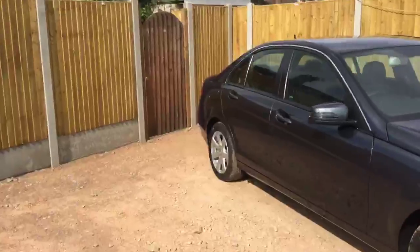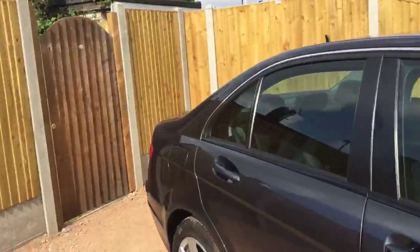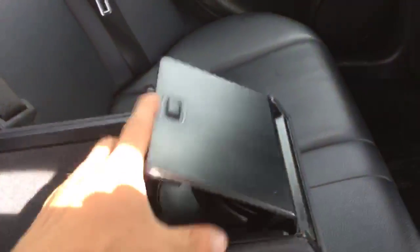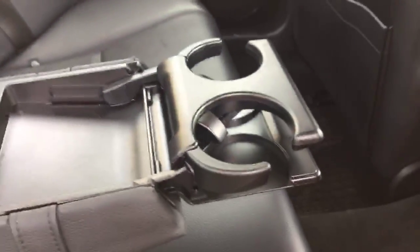let's have a look inside the car. It's got a full black leather interior with 5 headrests, armrest in the middle, and cup holders.